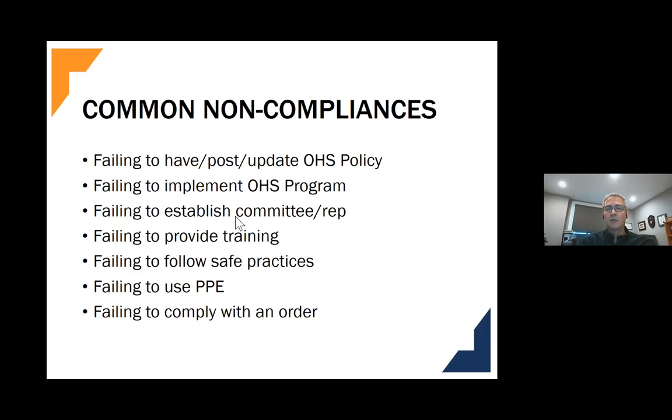Failing to provide safe work practices and procedures, failing to use PPE, so people not using the proper PPE required for the job. And the other one, ironically, is failing to comply with an order. When an OHS officer writes an order, they put a date on it. They say, we need you to comply within 30 days, 60 days, 90 days. And what happens is people don't. That's a non-compliance, and it's an additional charge on top if you don't comply by the set date.